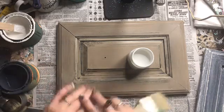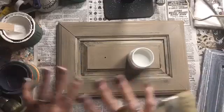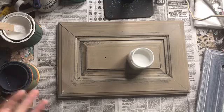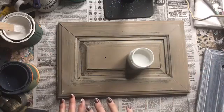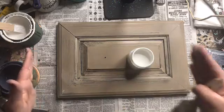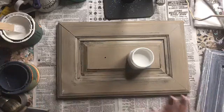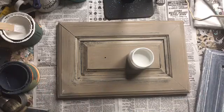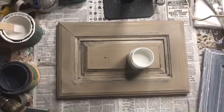So my first tip is don't paint your entire project with glaze and then try to wipe off and create your look. What you're going to want to do is identify segments of your piece at a time, okay? Like the cabinet door part, okay? So maybe I have 4 cabinet doors. I do 1 door at a time. I do the side at a time. You get what I'm saying? I do the first part of the shelf at a time. So break it up like pieces of a puzzle.